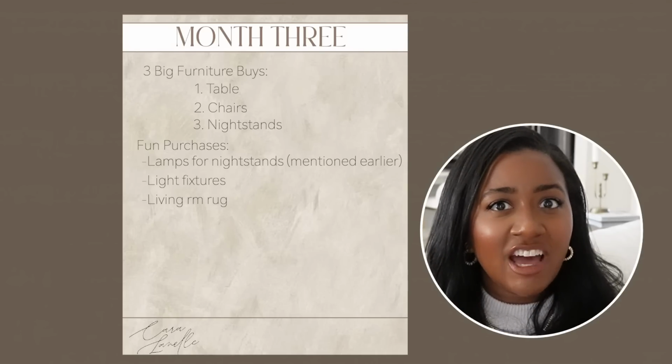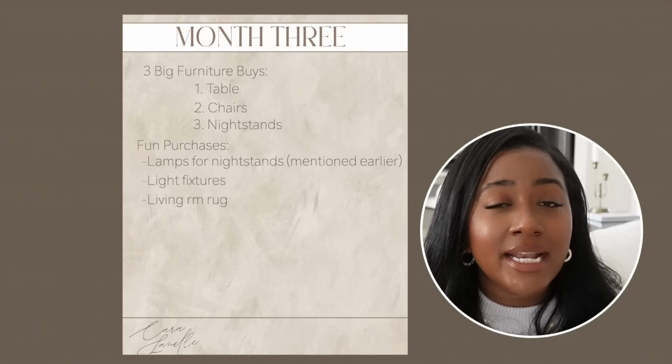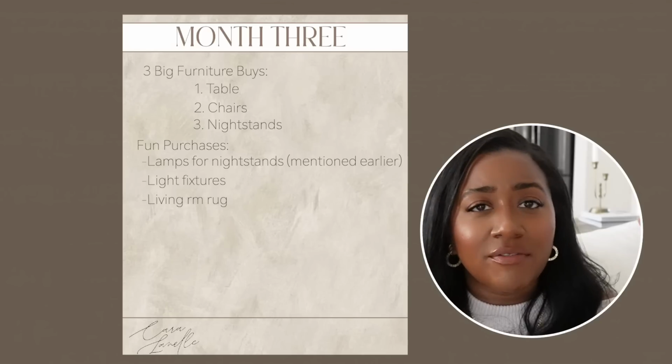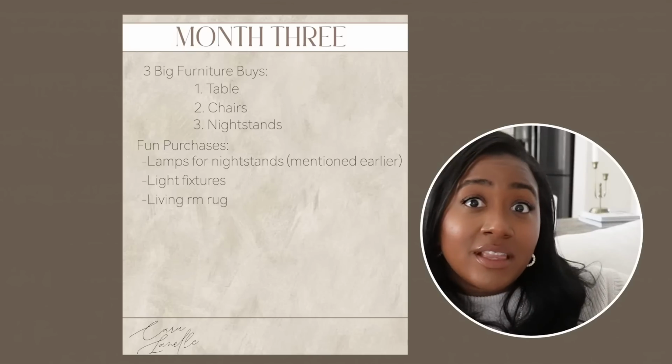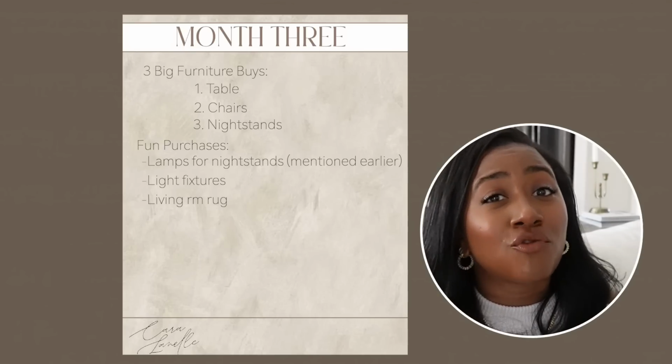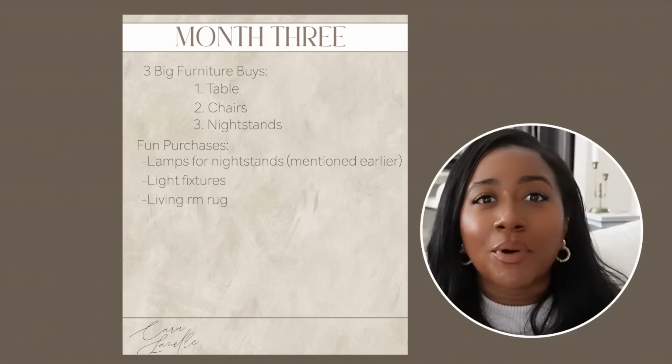So you probably have purchased, depending on what table you decided to get, your coffee table by now. You have your couch. Maybe you have an entryway console table. Maybe the chairs you decided to get were for the living room. So now you can get a rug for the living room. And because we're getting more furniture, things are really starting to pull together.